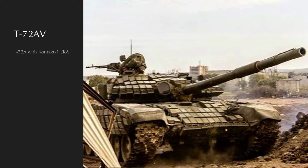In 1984, the Soviets introduced an upgrade for the T-72A, the T-72AV, which adds a large array of Contact 1 explosive reactive armor boxes to the front and sides of the vehicle. This doesn't notably improve the resistance to kinetic penetrators, but drastically reduces the effect of non-tandem HEAT warheads. This is because Contact 1 is optimized heavily to defeat HEAT warheads, not kinetic penetrators.